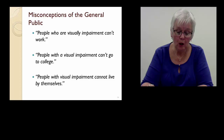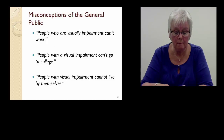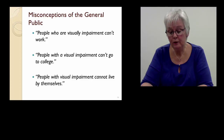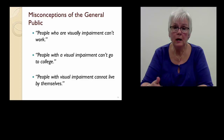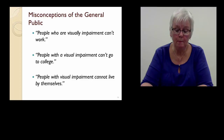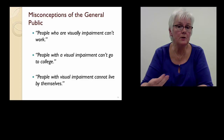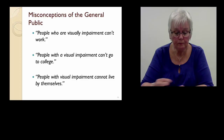People with visual impairment, you'll hear the misconception that they can't work or go to college. And again, that's lack of understanding and that's a lack of role models. So as much as I can, I try to make sure that I bring stories about competent visually impaired people into the conversation, or that I send articles, that I give people as much information as I can.